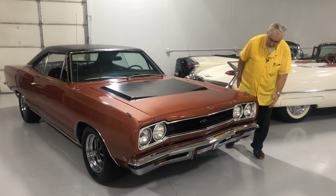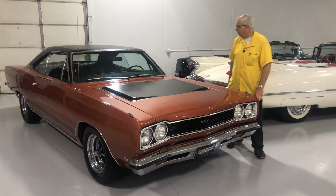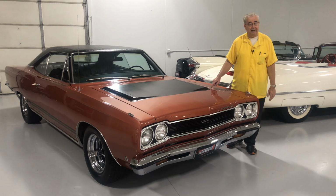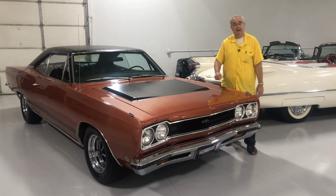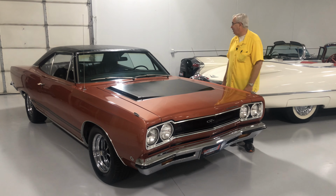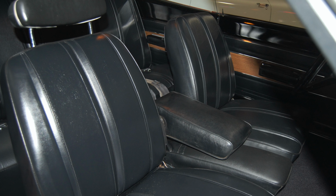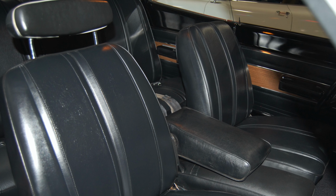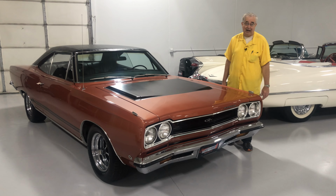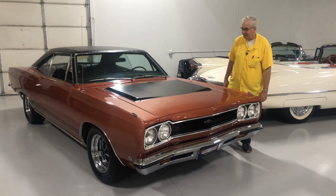Beautiful original chrome, nice paint. Like I said, the bronze metallic, that is its original correct color. It does have the fender tag as well on the inside here on the driver's inner fender, so it proves that this is actually the car and how it was ordered. Interesting note on this particular car, because people look at it and say, well, it's missing a headrest for the driver. Guess what? Whoever ordered this car new decided they didn't want the headrest for the driver, and it is a delete option. So this probably makes this a one-of-a-kind car in the real world of muscle cars.